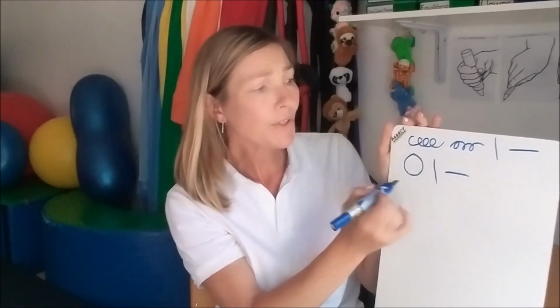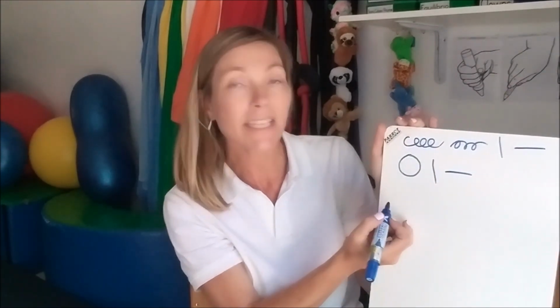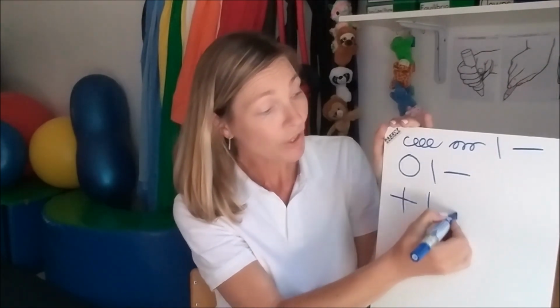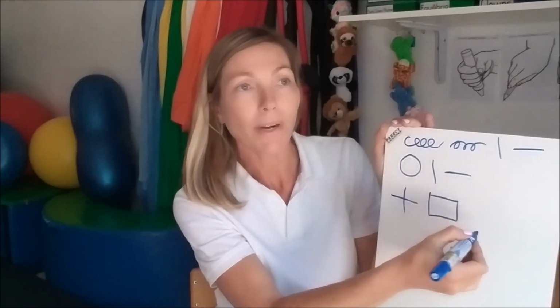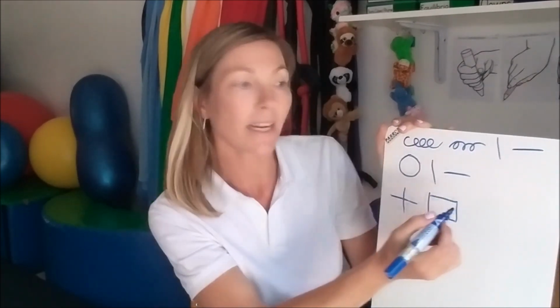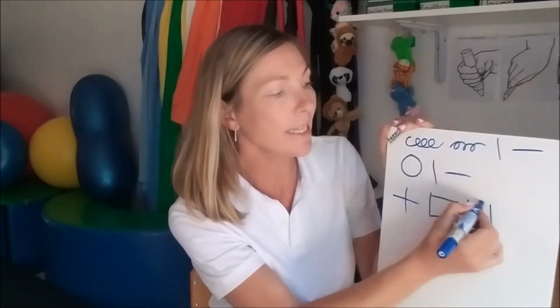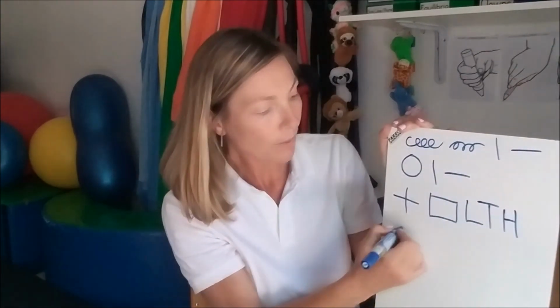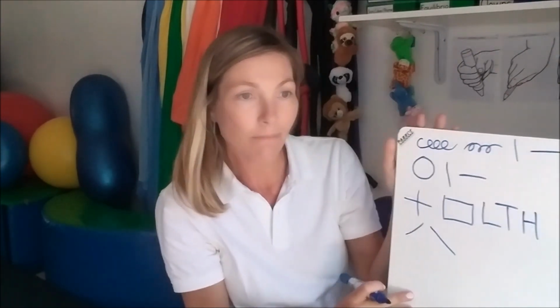Around about 4 years old, children are combining these straight lines to perform a cross or maybe some shapes like a square or rectangle. They can even make some straight line capitals like L, T, H, E, F. And 4 years old is also when diagonal lines start emerging.